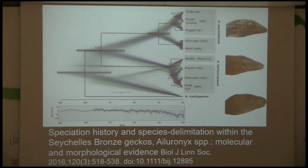So I mentioned the biogeographic relationships that haven't really been properly explored. And this is a good example of some recent work looking at some of the gecko species, the Aeolianic species. Essentially what we can see here is that there does seem to be quite clear groupings from these two species here, Aeolianic seychellensis and Aeolianic tachyscopius, and they seem to be clustering in groups and also specific to islands. So there seems to be some differentiation happening here.